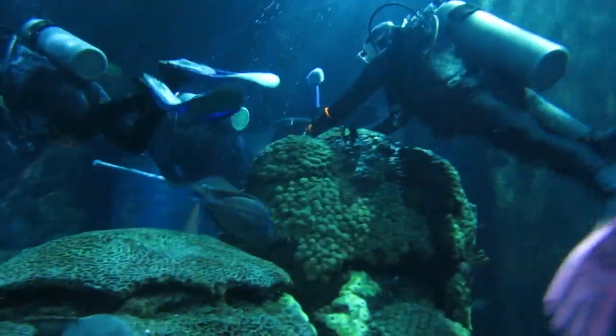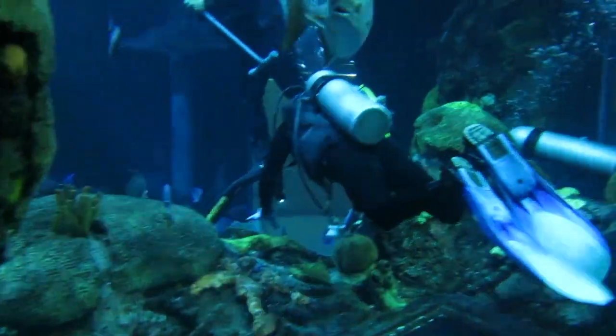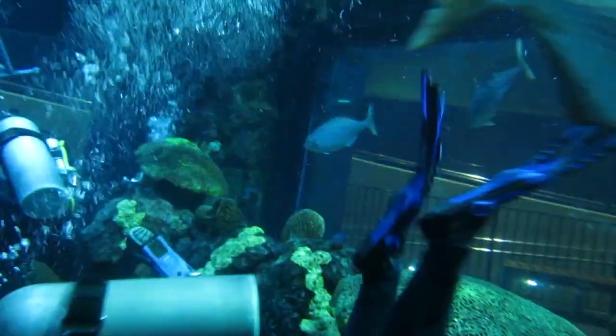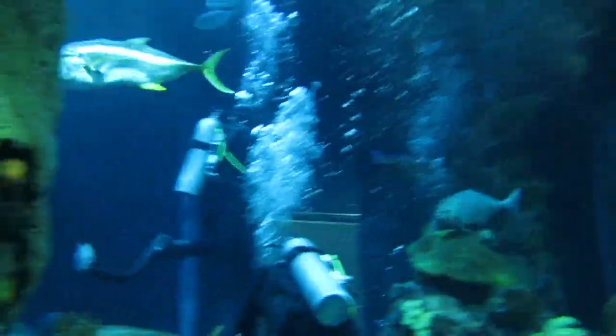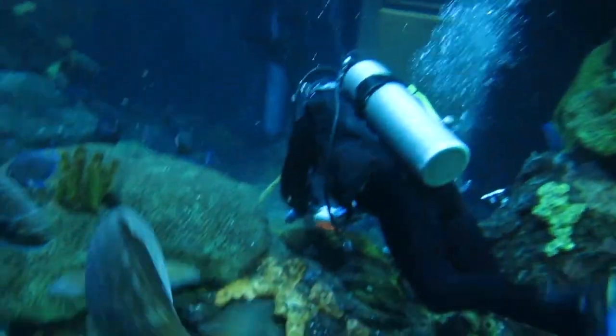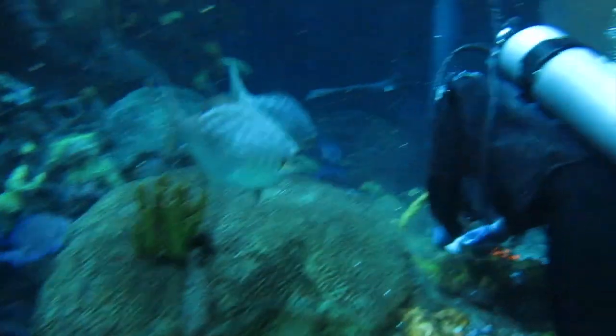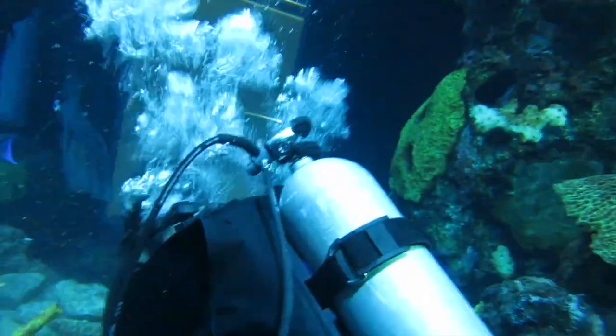As we enter the exhibit, we'll work our way over to the section that has been designated to be cleaned that day. You'll notice we've got 2 safety divers with white PVC pipes. This is to make sure that no one kicks or disrupts the sharks. There are 6 sharks in this tank, and they have a set pattern that they'll normally flow around.